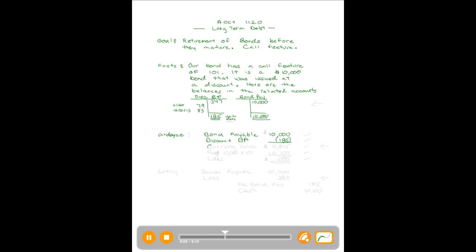What is the carrying value of our bond today? You could get this right off our amortization schedule, but I'll bring it forward. It's 98.15, so it was 2 periods into our 4-period life bond when we decide to call it. And the carrying value shown on the balance sheet and the amortization schedule is 98.15.